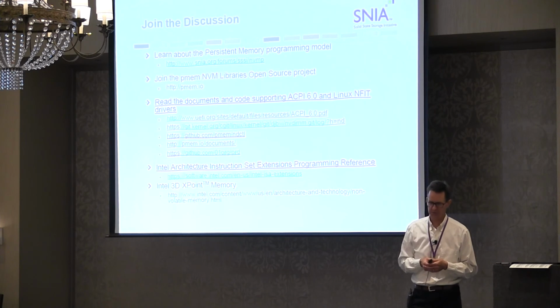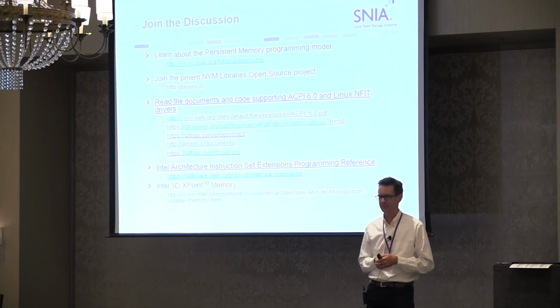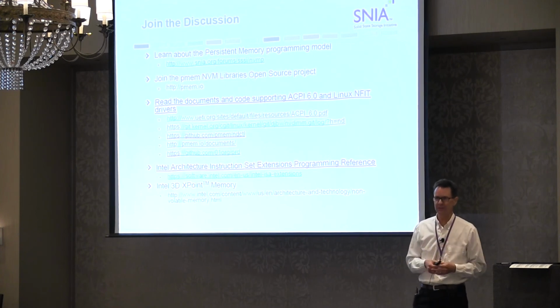Good question. The question, summarizing, is what's the motivation for application developers to learn a whole new programming model? Because you're right, that's a significant concern. And I think the answer is two things. One is to go back to the latency picture. So it's the benefit for performance improvement and dramatic improvement in latency.